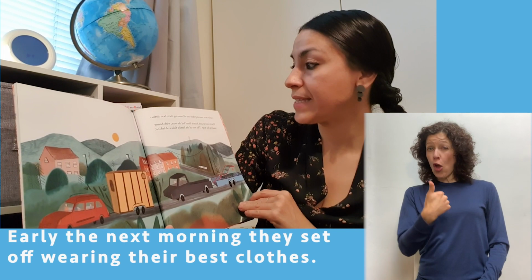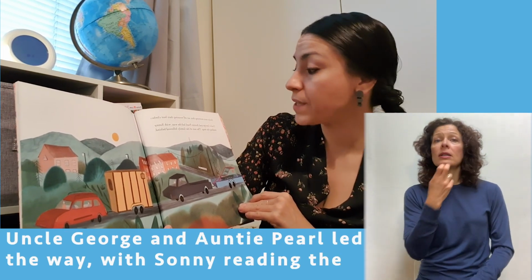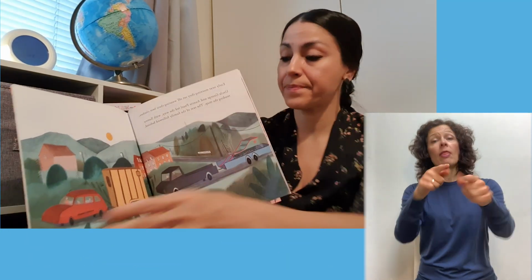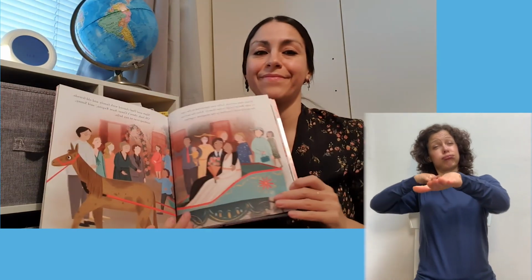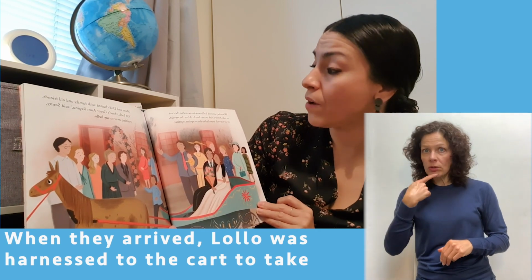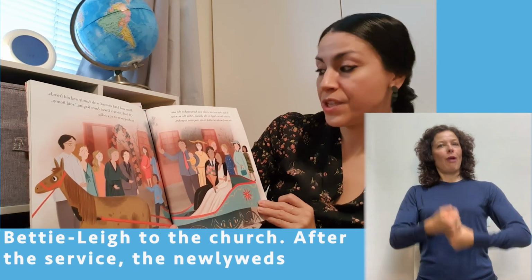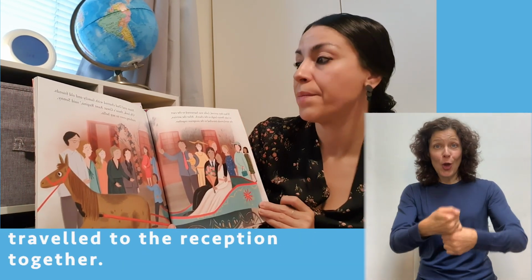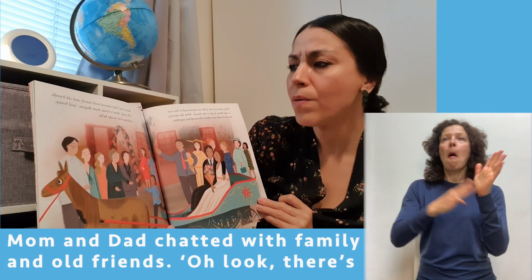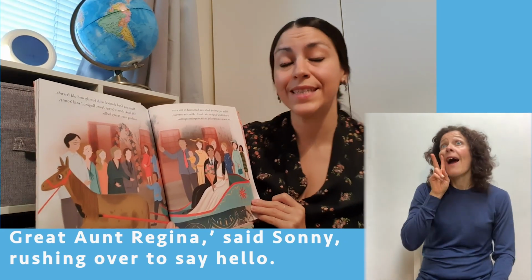Early next morning, they set off wearing their best clothes. Uncle George and Auntie Pearl led the way, with Sonny reading the map. The rest of the family followed behind. When they arrived, Lolo was harnessed to the cart to take Betty Lee to the church. After the service, the newlyweds traveled to the reception together. Mam and Dad chatted with family and old friends. "Oh, look, there's great Aunt Regina," said Sonny, rushing over to say hello.